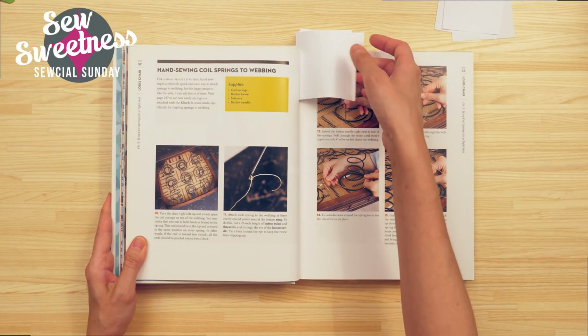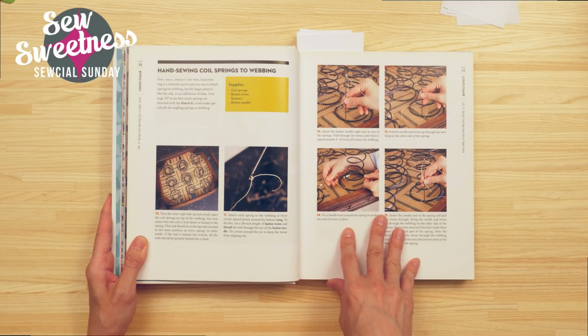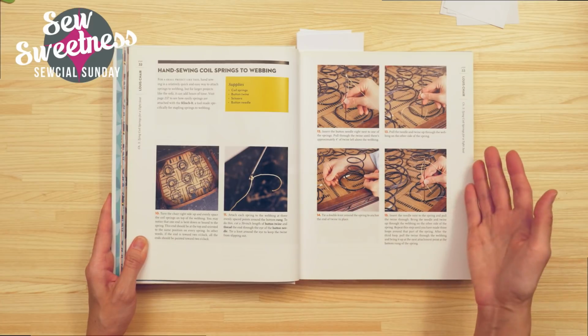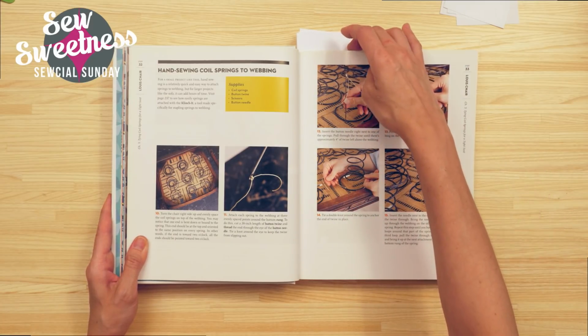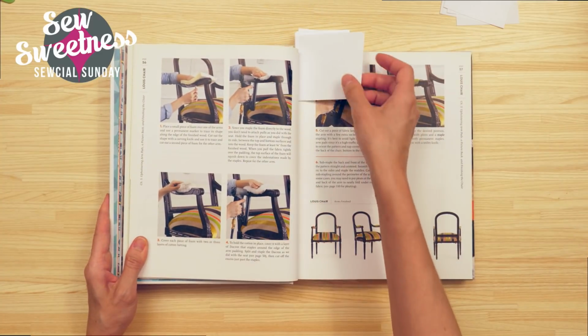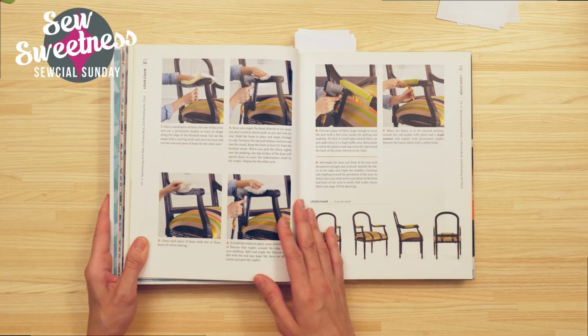I'm just going to flip through a few of the sections that I thought were interesting. Hand sewing coil springs to webbing. So basically starting with just the skeleton of the chair and then fixing it before you add your own personalized fabric. So this is a reflection of the step-by-step photos. As you can see, very thorough.